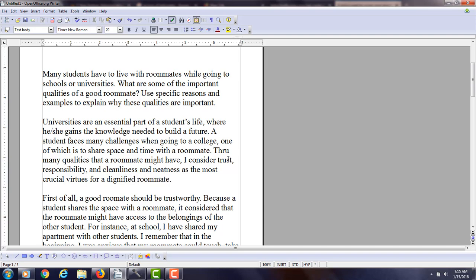So you want to use an adjective here, right? Dignify is actually a verb. So sometimes when we're changing a word to an adjective, we can put an ed on it and use it in that sense. But you can't put a verb directly in front of a noun. You have to change it somehow to make it work. That's why I said crucial virtues for a dignified roommate. Okay, those are the changes I would make to this first paragraph.